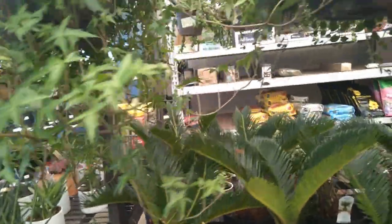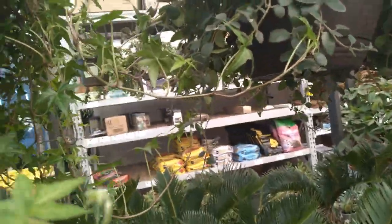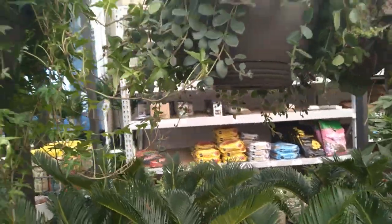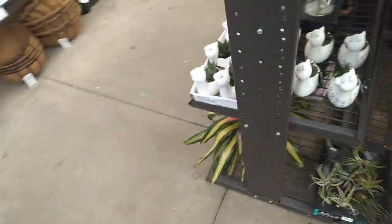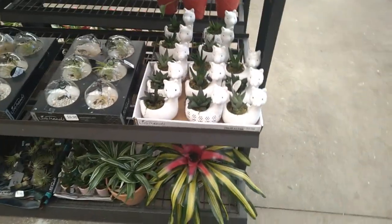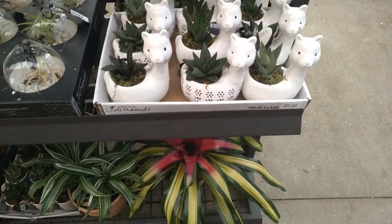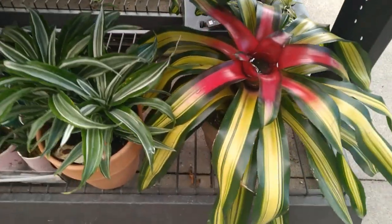All right, here's that weird looking plant we saw earlier. It's kind of soft, you guys. Kind of reminds you of like a melanochrysum or a Mikings or something in that nature. So move over here. We have some nice little planters. Live Trends. $10, guys. Nice big bromeliad right here for $18.